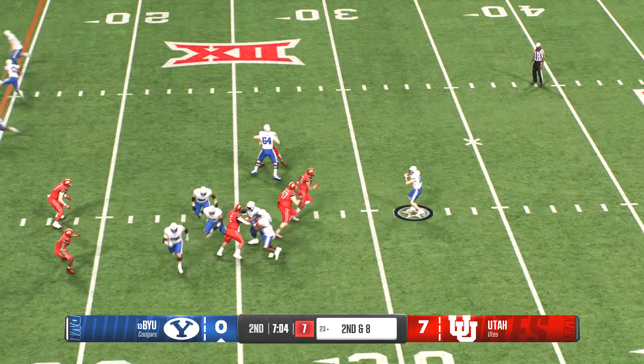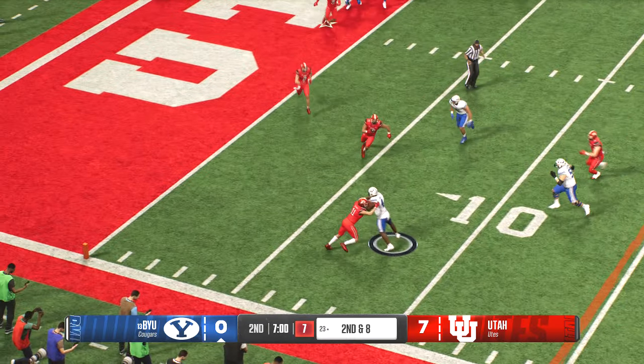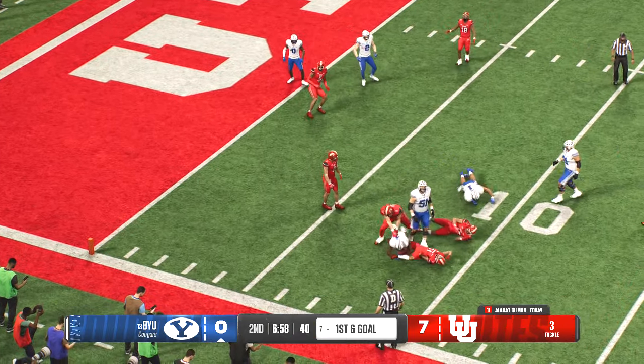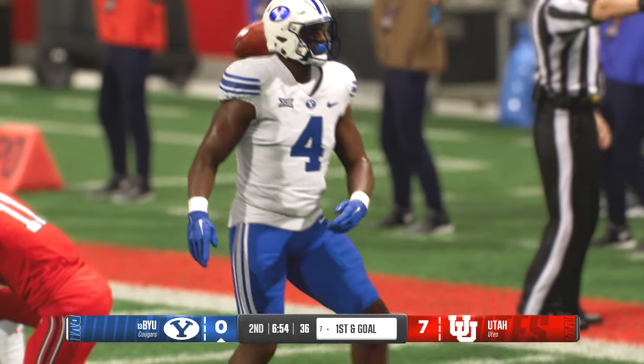Scanning the field, it's Retzlaff. A screen pass complete to the running back. And they're finally able to stop him. The great execution on the screen pass fooled the defense there.